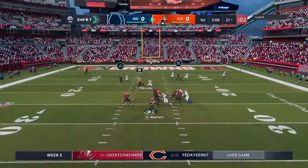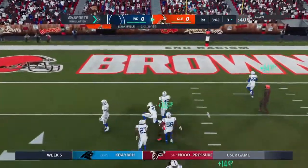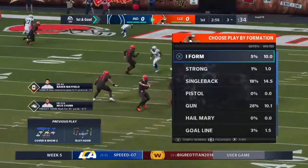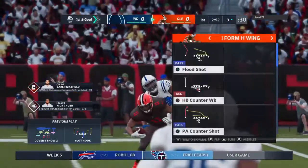Throwing again on 2nd down. Mayfield. And this is going to be caught. He won the fight for the football and stopped a few yards shy of the goal line at the 3. 18 yards that time to push him up to 1st and goal.